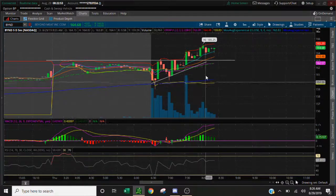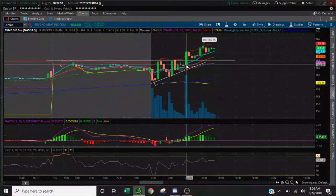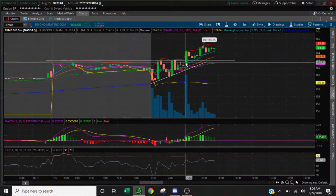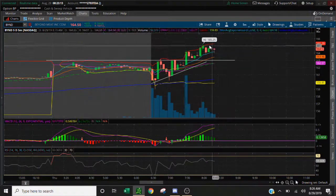When a pattern is setting up, you don't necessarily need to wait on the 5-minute candle to close above the trigger level, because at that point you're already missing the move, right? This is from 162.30 to 164.30. That's a $2 candle right there. That's a $2 move.